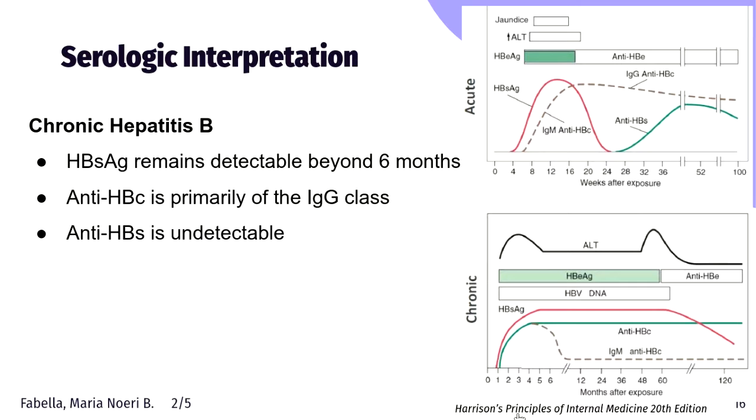But I think what should be clarified is her statement on anti-HBs. Can you repeat your statement on anti-HBs? It can be used to differentiate acute from chronic hepatitis B infection because in acute hepatitis B infection, there is the presence of anti-HBs. So you're saying that anti-HBs can distinguish between acute and chronic? Not really, doc. What I'm saying is the anti-HBs is seen in acute hepatitis B because it can develop immunity, while in chronic there is no anti-HBs.